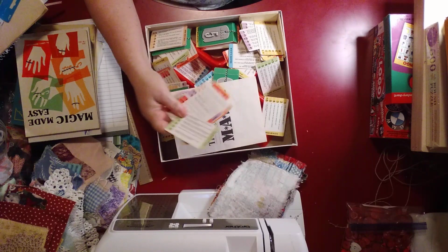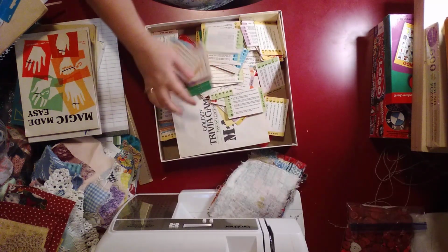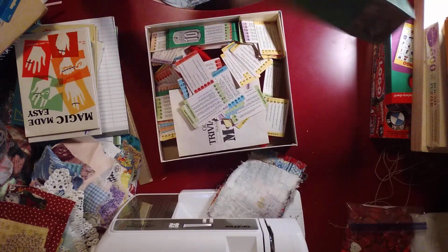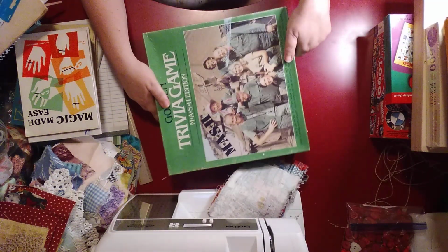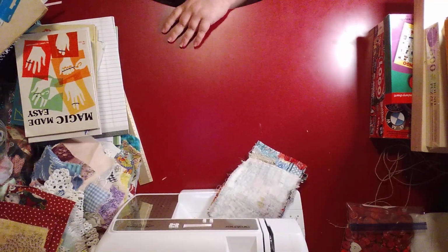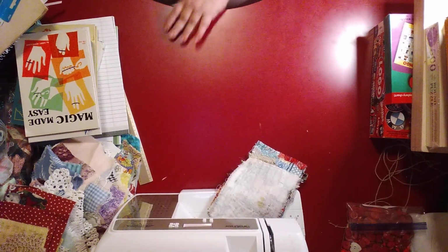I'm just excited about all these cards. I'm very excited. So if you want some of these MASH cards, let me know. Again, I'll make you a special. I'll sell you some. Okay.